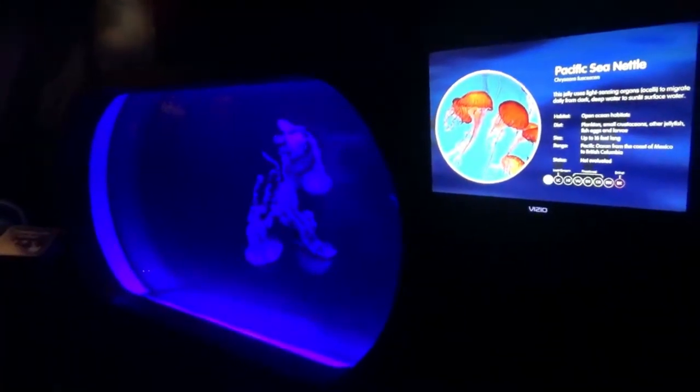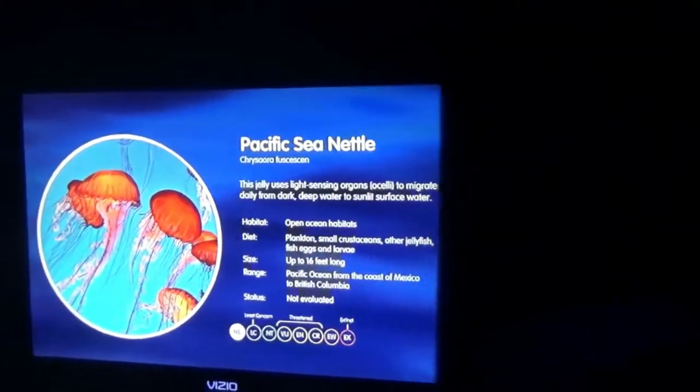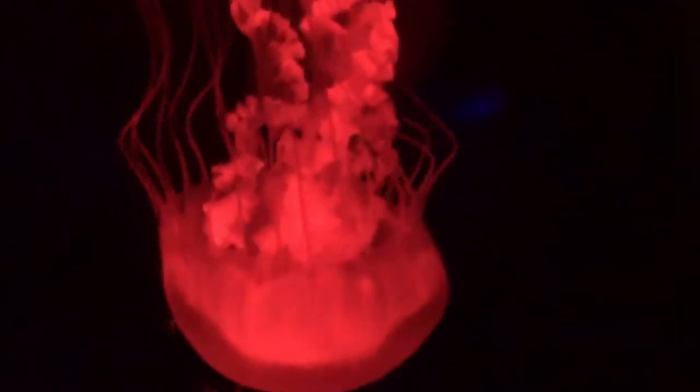That is just beautiful. I'm gonna get my glasses on. Oh, look at that. Oh my goodness. Wow. Pacific sea nettle. Anna's gonna go push the buttons. I like the red. It's incredibly beautiful. It looks like they're bloody. This is cool. It looks like something just sort of floating there, but it's alive.